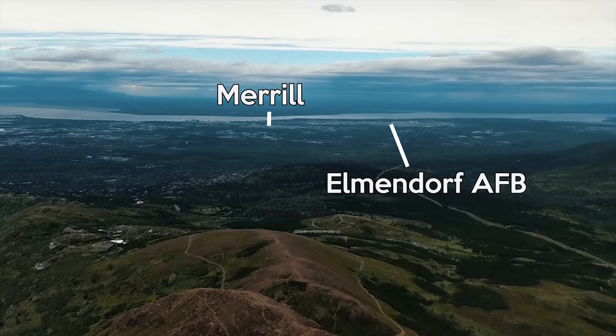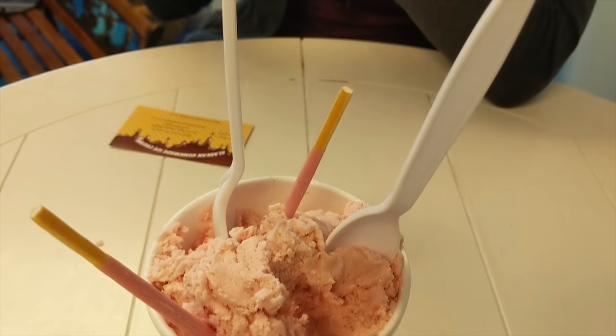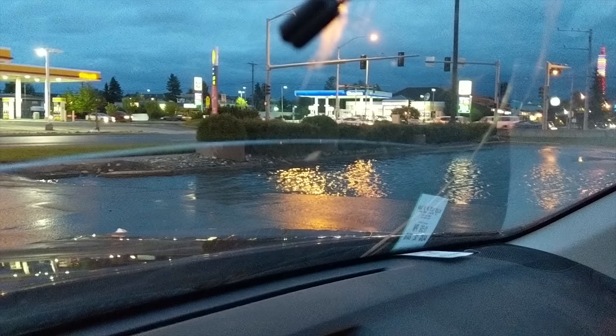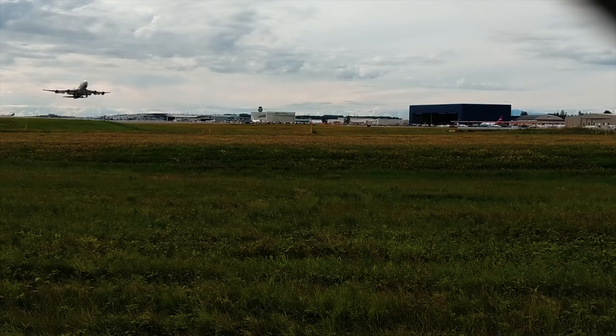So, per usual, it was much easier going down than it was going up. We earned ourselves a little bit of ice cream before heading back to the house to hopefully go flying tomorrow if the weather would cooperate. Only in Anchorage do puddles white cap in the parking lot. It's windy.